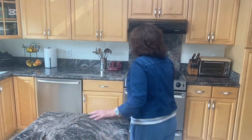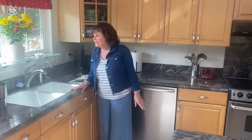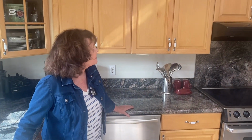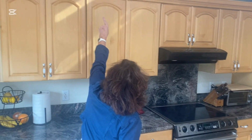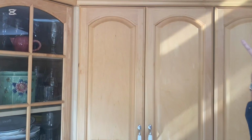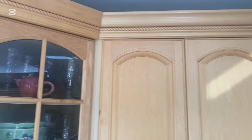So the kitchen has been remodeled and updated, but it's a big kitchen. There's a lot of storage in here. And some of the millwork is really pretty. Look at that little twist braid right there at the top of the piece of crown molding of the cabinetry.